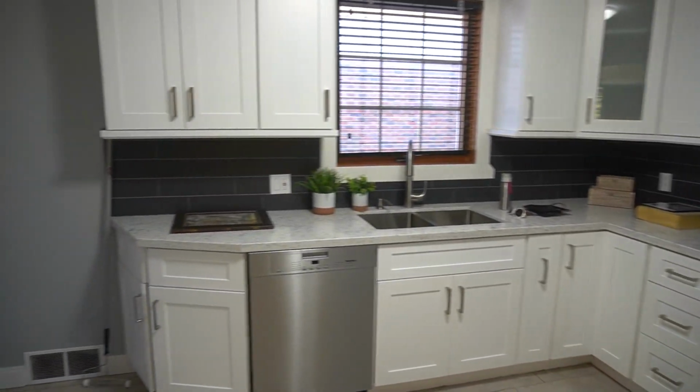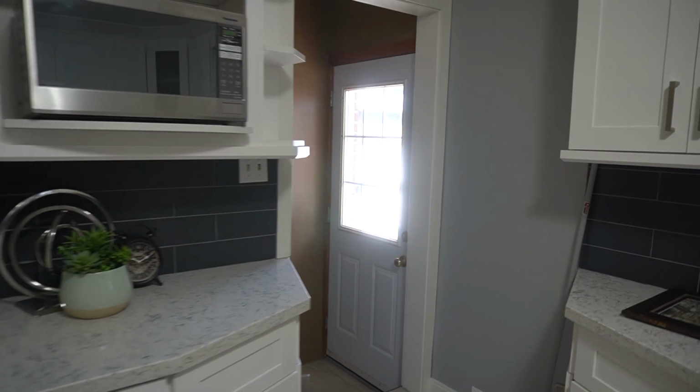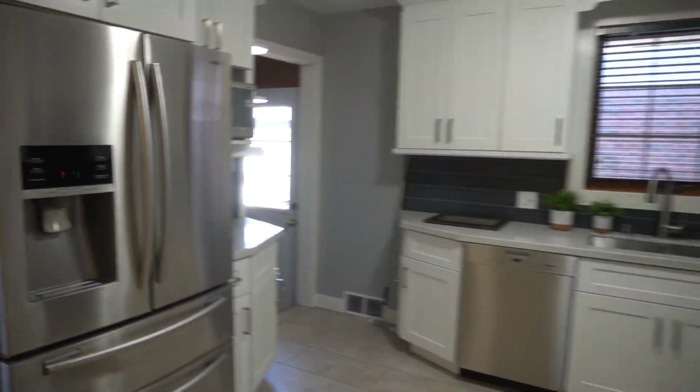Now, we don't normally renovate the main floor kitchen, just because we find it adds cost that people don't really care about. We're renting to tenants and they like a kitchen as long as it's fairly clean and in good shape, they're fine with it. But the fact that we do have this fully renovated kitchen, I expect that we will be able to rent it for a little higher and probably attract a better quality tenant.